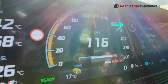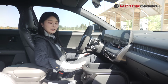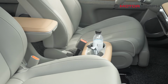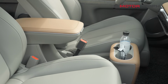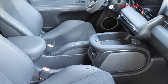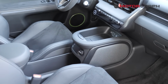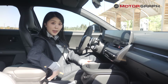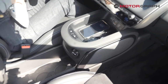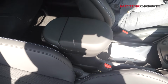A big difference from the IONIQ 5 is that the IONIQ 5 was more of a family-oriented car, where you had the middle island console moved back and forth so that the second row passengers could actually make use of this. However, this one does not move, so it's stable and stagnant. It stays here. However, you can make use of the extra space because it's empty in the middle, and you just need to place things here as well as the compartment here.